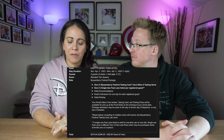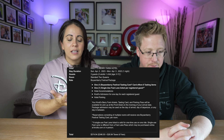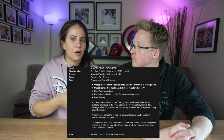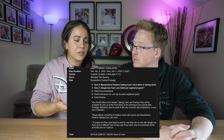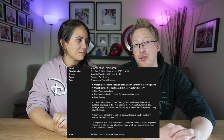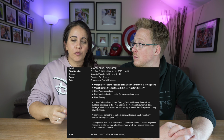Does Knott's Berry have its own hotel? Yes, it does. And they did a cracking package. Yeah, so the package that we went for was the hotel for the one night, park tickets for the next day. Yep. We got a Boysenberry Fest card. So we got 6 items from the Boysenberry Festival booths. Yep. And it included parking. Yeah, and altogether that came up to $375. Oh, and it gave us a fast track for one ride that does fast track. I think that's a bargain, that.